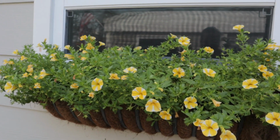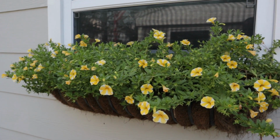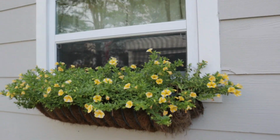And sometimes it's fun to do a window box in varying colors and plant styles, but there's just something about using one type of plant when it fills out, it's just beautiful. So I've been really enjoying that.